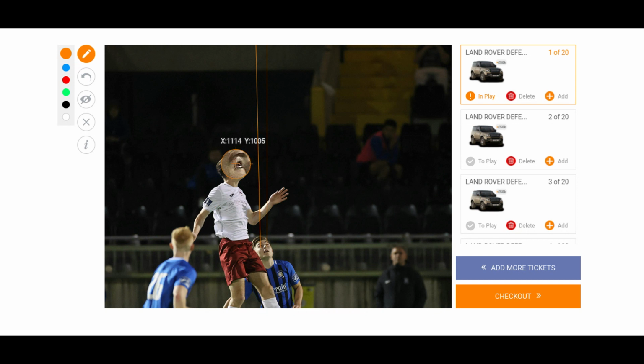I'll try and work off the highest possible point that he could be looking at, which will probably be around that area there, with his eyebrow being in the way. I don't think he's looking any higher than that. And obviously the ball's coming to his head, so he's got to be looking at where the ball is.